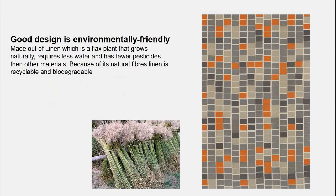Another principle is that good design means that the product is also environmentally friendly. Stone on Stone is made out of linen, which is a flax plant that grows naturally, requires less water, and has fewer pesticides than other materials, making it the more eco-friendly fabric. Because of its natural fibers, linen is recyclable and biodegradable.